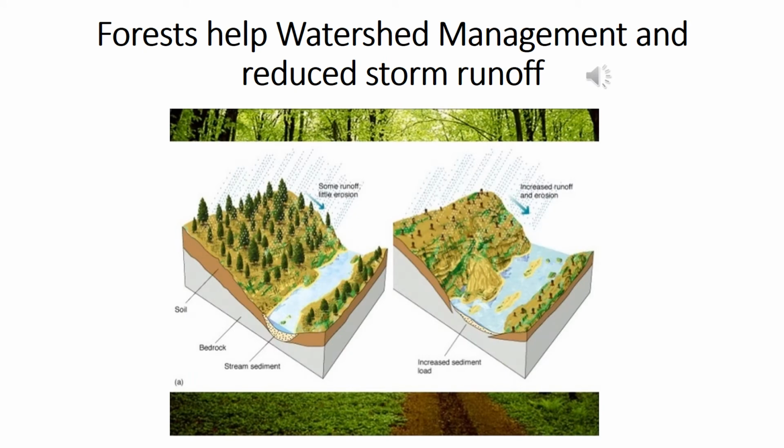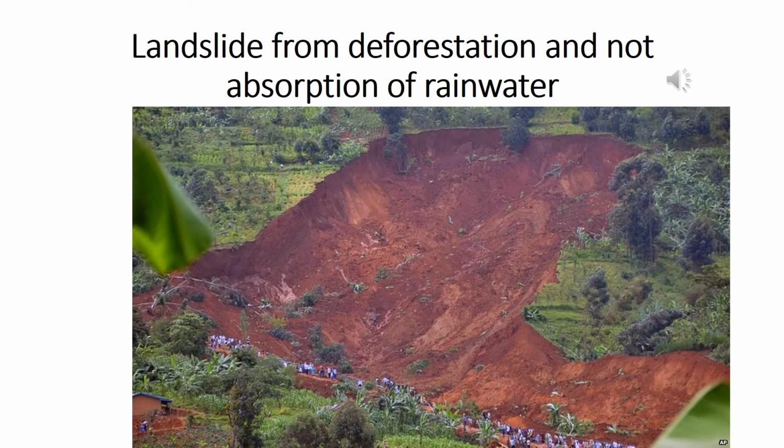One of the most important parts about forests is they help watershed management. When it rains, their roots absorb a lot of the water. If there are no roots, no plants to absorb the water, you have mudslides dirtying the water and causing all kinds of other problems. Here's a mudslide right here to give you a good example. And you can see at the bottom of the page, for scale, about 50 people standing there.